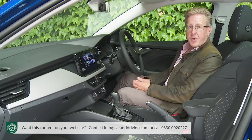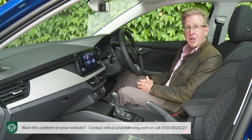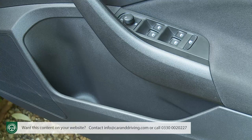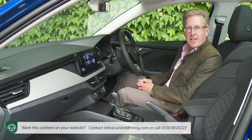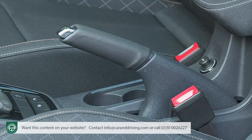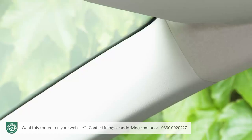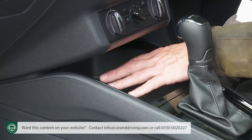Earlier, we touched on cabin storage. Aside from the simply clever features we mentioned then, this car also gets the basics right here. So the door bins, which include a big bottle holder, are big and the glove box is huge. There's overhead storage for your sunglasses and a useful compartment by the driver's knee. Twin cup holders are provided by the thankfully conventional handbrake with a 12-volt socket nearby.